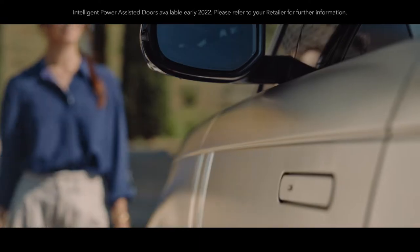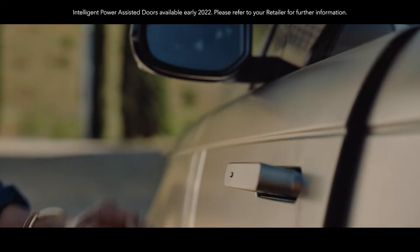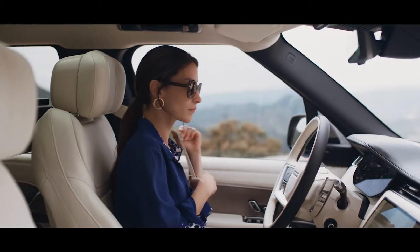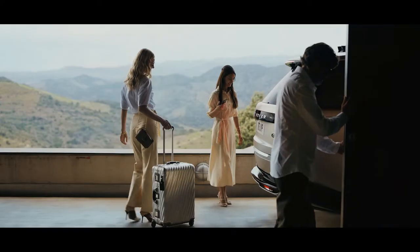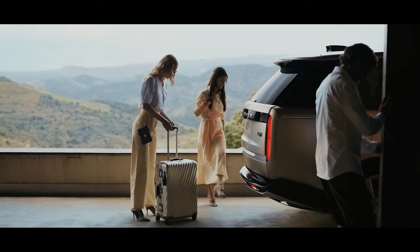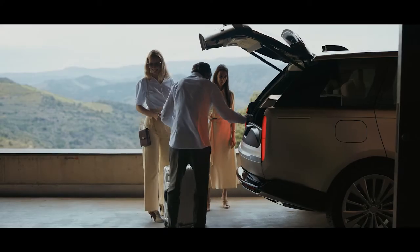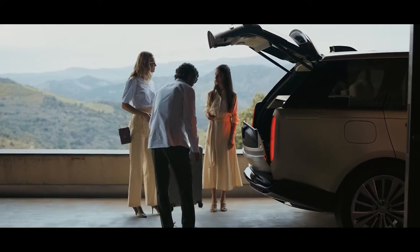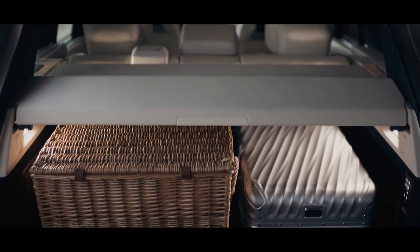Simply approach the new Range Rover to engage the flush deployable door handles. Power-assisted doors make life that bit easier. To load the vehicle, simply move your foot under one of the sensors and the tailgate opens. The split tailgate and automatic suspension lowering make it even easier. The auto-folding load space cover and versatile load space floor add new levels of convenience.